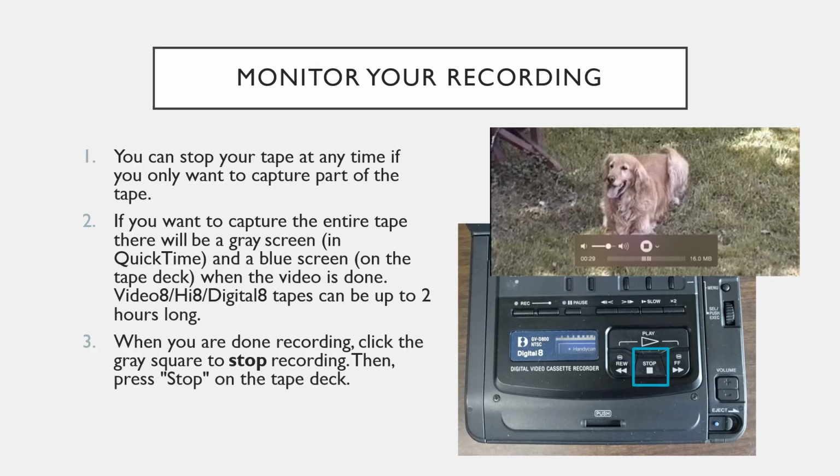Monitor your recording. You can stop your tape at any time if you only wish to capture part of the tape. If you want to capture the entire tape, there will be a gray screen in QuickTime and a blue screen on the tape deck when the video is done. Video 8, High 8, Digital 8 tapes can be up to 2 hours long. When you are done recording, click the gray square to stop recording, and then press stop on the tape deck.